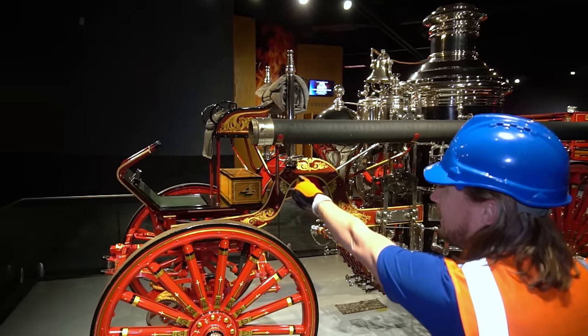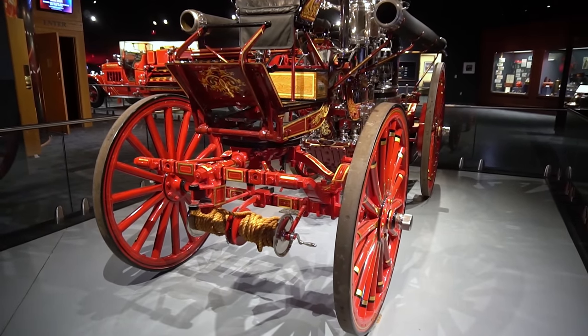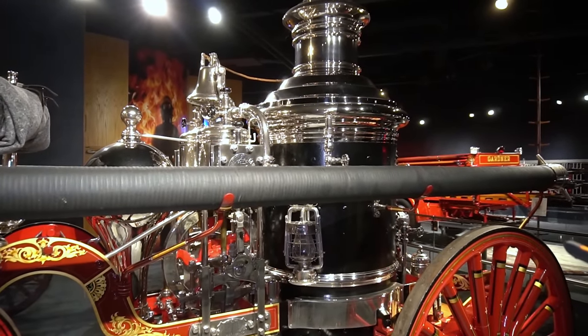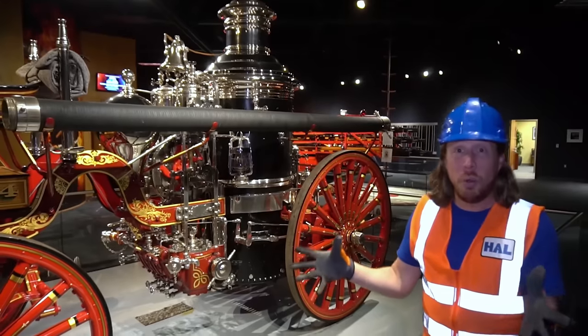And the driver would sit up top there and hold on to the reins. And they'd go to a fire. How cool is that? Oh, look. Look at the big tank. That's where the water goes. That's really interesting. And look, you can see the bell. It's like they're ringing and coming down the road. Watch out the way. There's a fire.